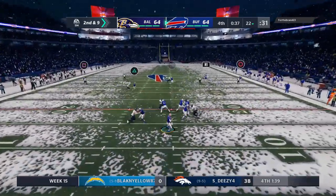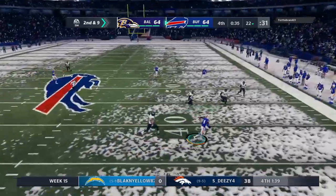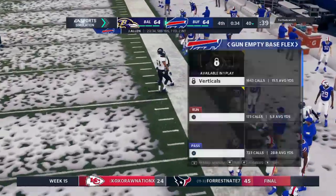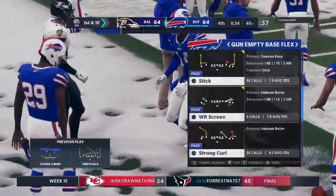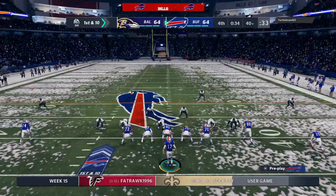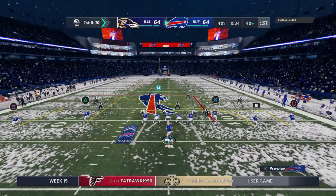Allen to throw. And he's got his man in stride, complete. And he'll be out of bounds right at the 40. That one good for a first down pickup of 18 yards. First and 10 at the 40-yard line.